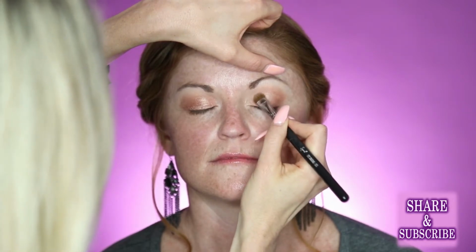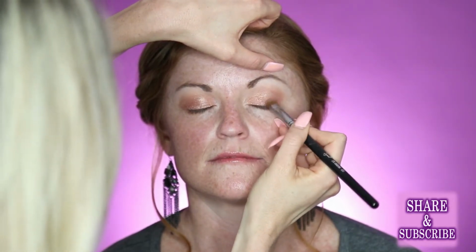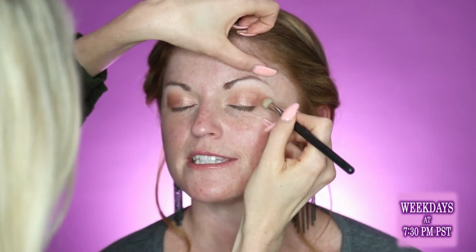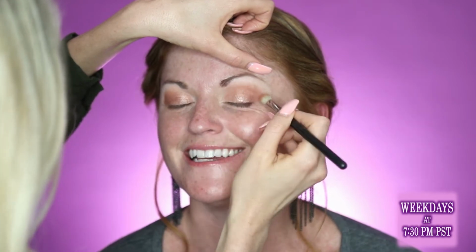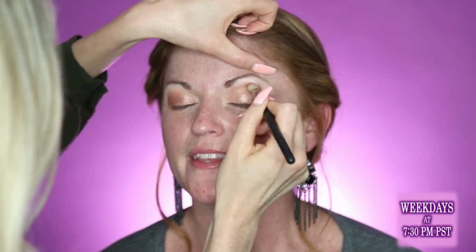So you film for a living when you do Art California. What's your go-to makeup look? I tend to stick to the golds, and I'll add a tiny bit of brown in the crease, but for the most part I'm a shimmery gold person. Love it. You cannot go wrong with golds.